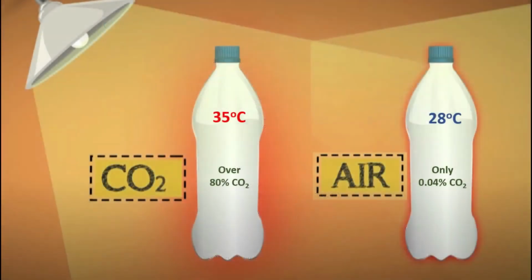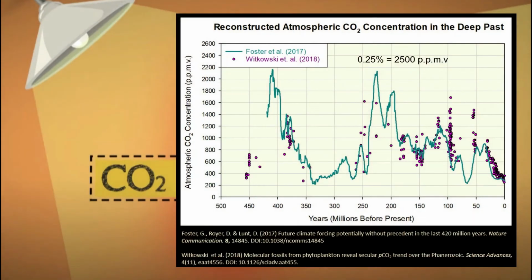Another problem with the experiment shown in this video is that the greenhouse bottle contained over 80% carbon dioxide, since it was capped immediately after pouring the vinegar that started the chemical reaction releasing CO2. The Earth's atmosphere currently has only about 0.04% carbon dioxide, expected to rise perhaps to about 0.06% by the year 2100. Over the past 500 million years, atmospheric CO2 has not exceeded 0.25%, or a quarter of a percent. The CO2 concentration in the experimental bottle is over 300 times higher than that.